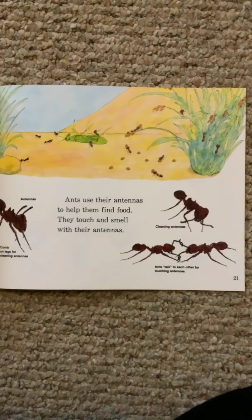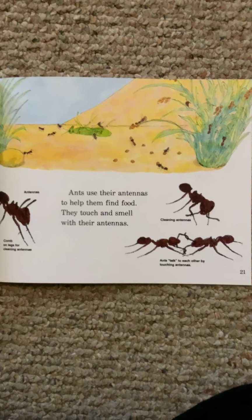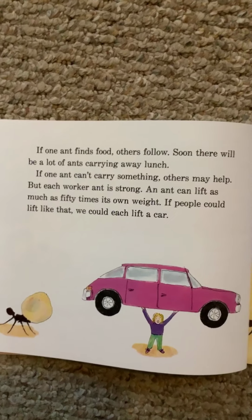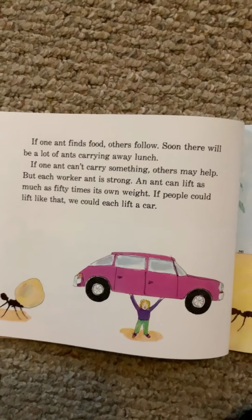Ants use their antennas to help them find food. They touch and smell with their antennas. If one ant finds food, others follow. Soon there will be lots of ants carrying away lunch. If one ant can't carry something, others can help.